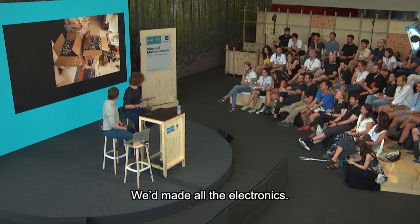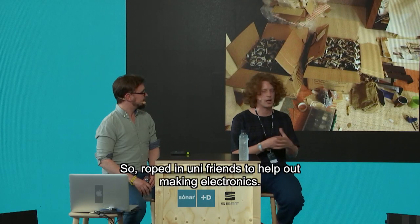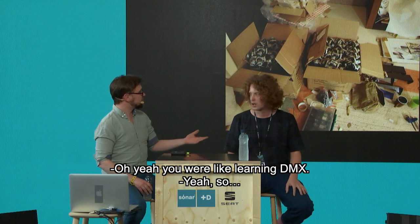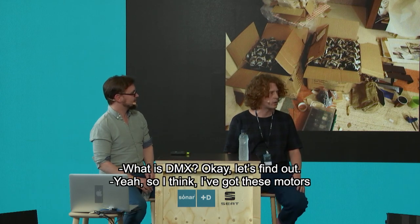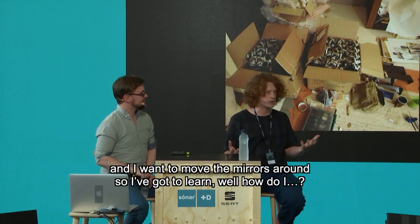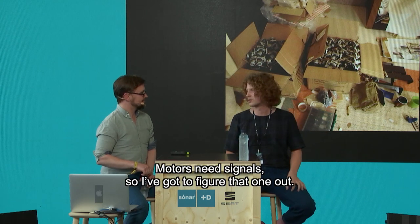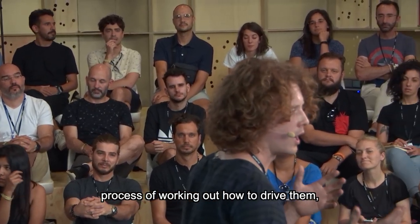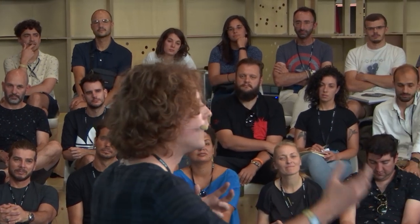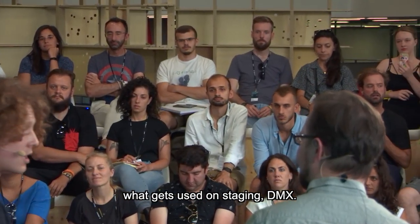We've made all the electronics, so we roped in Uni Friend to help out. You were learning DMX. So what is DMX? Okay, let's find out. I've got these motors and I want to move the mirrors around, so I've got to learn that motors need signals. It was a long process of working out how to drive them, how to communicate with them, and what gets used on staging, so DMX.